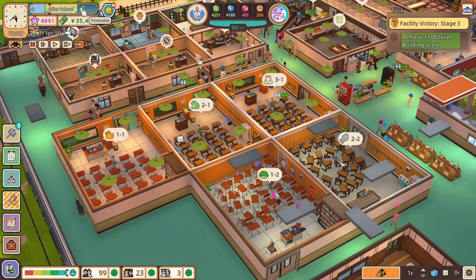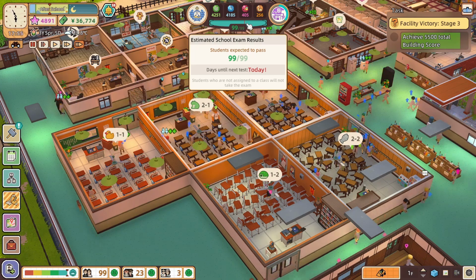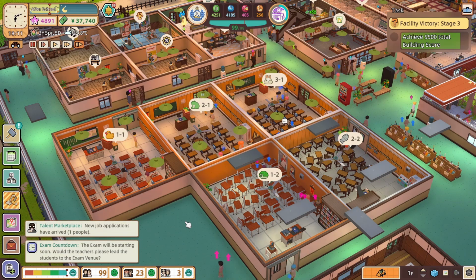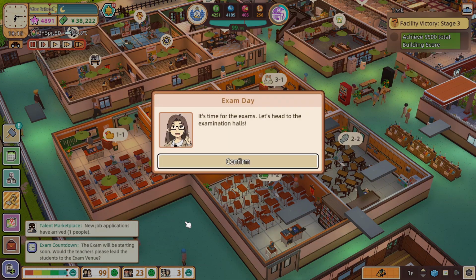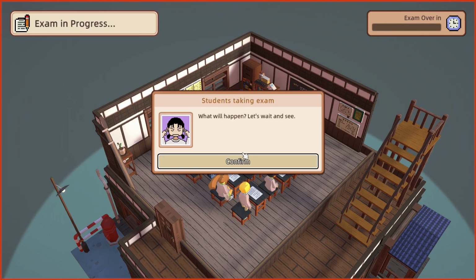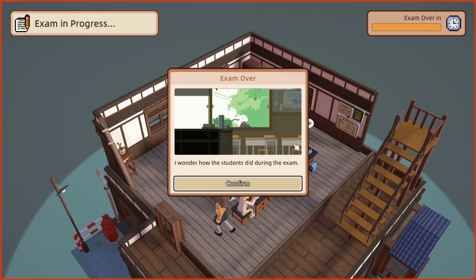Right, get this done. I mean, I have high hopes. I think it's going to be fine. I think we're going to pass everything with flying colours. And because we have got a lot of kids in from all sorts of different locations now, some of them with slightly higher demands, I'd like to think that we can get a decent amount of money from them when they pass their exams. So, okay, confirm that. What will happen? Okie doke. That person walks around. We just stare at the kids doing some work for a bit. I wonder how they did.